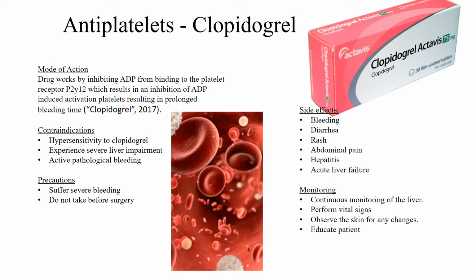As with every drug administration, vital signs need to be performed to ensure that there are no adverse reactions to the drug, and if there are, they need to be corrected. The skin should be observed for any changes, and the nurse needs to educate the patient to immediately report sudden changes in chest pain and shortness of breath.